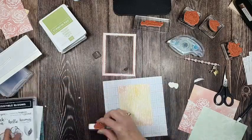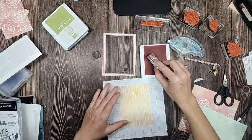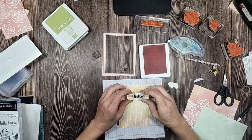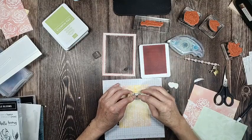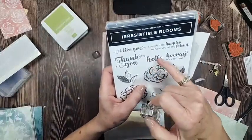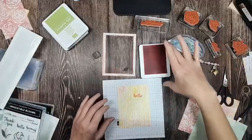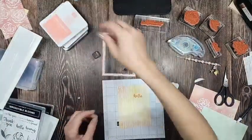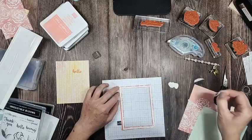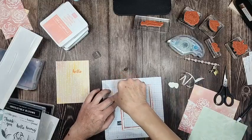Okay, so we're going to stamp in Flirty Flamingo. And we're just going to stamp hello. Now, we have to get it far enough away from the corner that it doesn't get covered up. Oh, I like that. I like that font. The fonts are pretty, aren't they? Okay, so this one says hello on the outside. Now, we can take off the strips, the backing over here. You can do this in whichever order and then add your shaky bits.